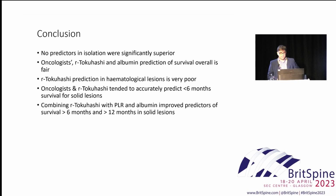So basically what we're trying to say is, in conclusion, that no predictors in isolation were significantly superior. The oncologist, revised Tokuhashi and albumin at baseline prediction of survival overall was fair. The revised Tokuhashi is useless in hematological lesions. Oncologists and Tokuhashi did tend to be fairly accurate at predicting less than 6 months survival for solid malignancies. And if you combine the Tokuhashi with the platelet lymphocyte and albumin, it was fairly good at providing the longer-term survival groups, so more than 6 months and more than 12 months.